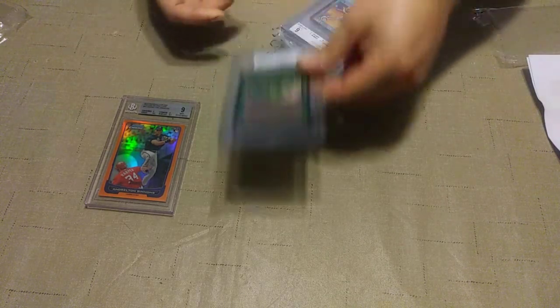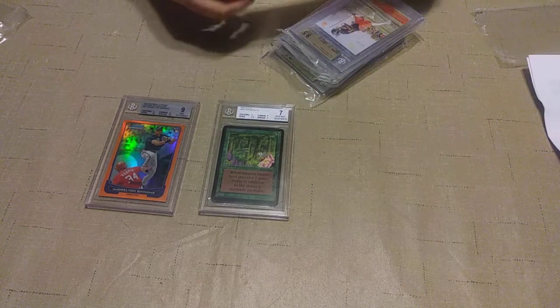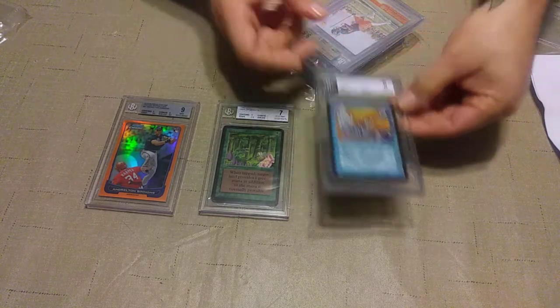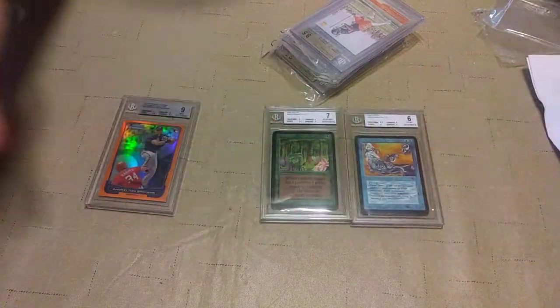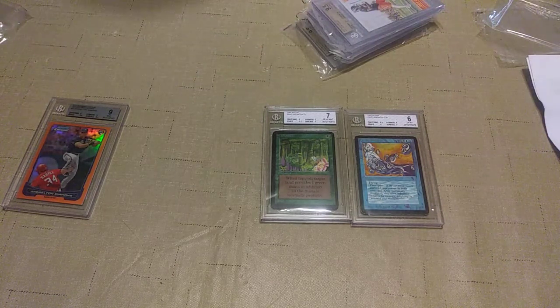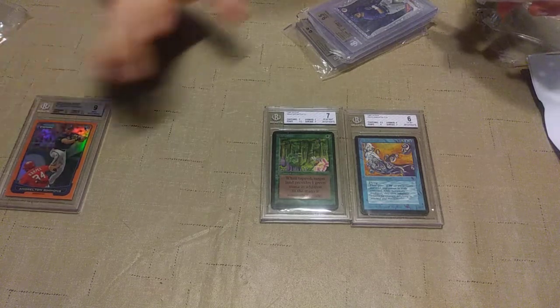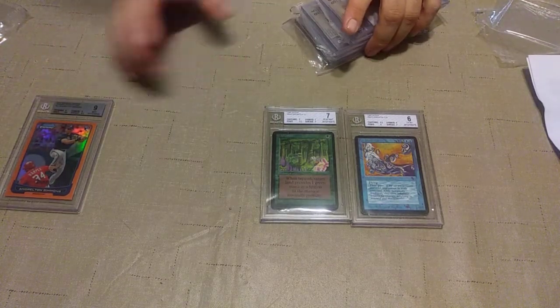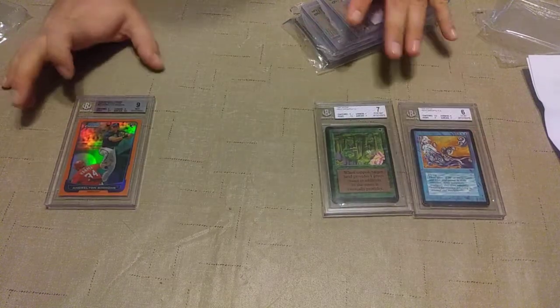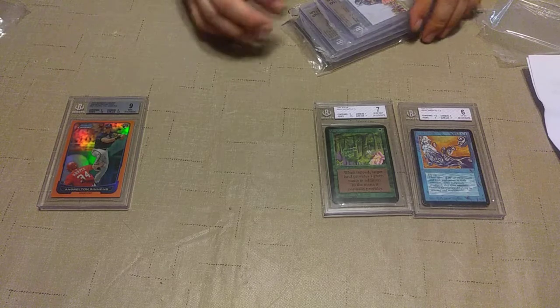I sent off some Magic cards, and some of these Magic cards were low grades, which I'm fine with because they are alpha. I sent these off because I wanted these personally. I found some alpha cards, sent them off to get graded, to keep them for myself, just for my own pleasure. But a lot of these cards I'm probably going to end up selling eventually, mostly the sports cards. Andrelton Simmons is a favorite of mine, but unfortunately it came back a 9, so I might have to sell it.